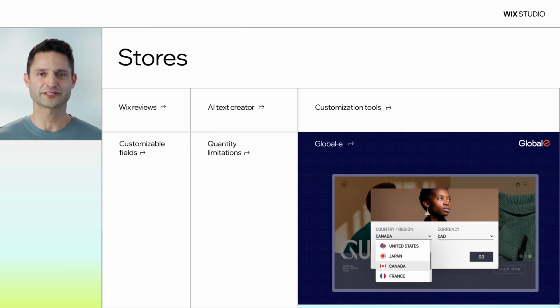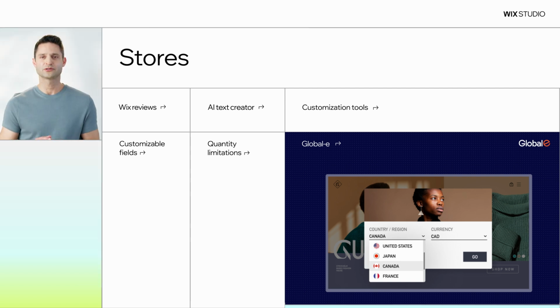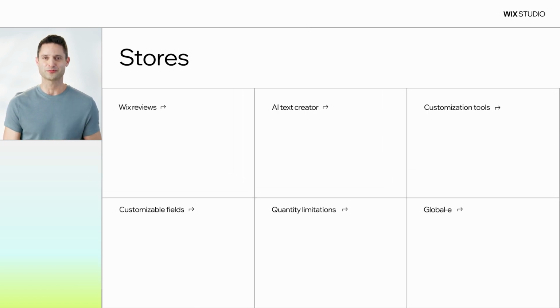We have a new strategic partnership with Global E, the global leader of cross-border e-commerce enablement. Your top clients will now be able to expand their business globally with capabilities such as multi-currency transactions, a localized welcome and checkout experience, country-specific pricing, seamless cross-border shipping, and so much more.